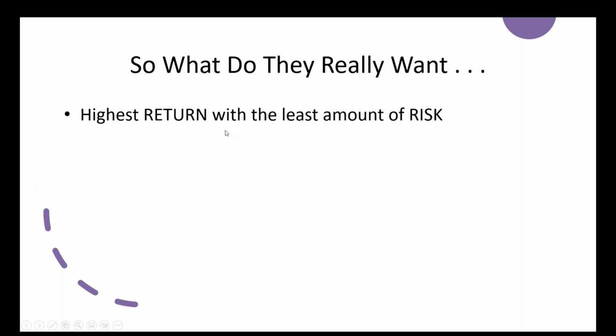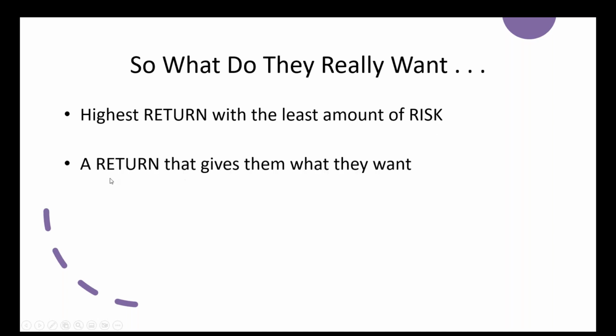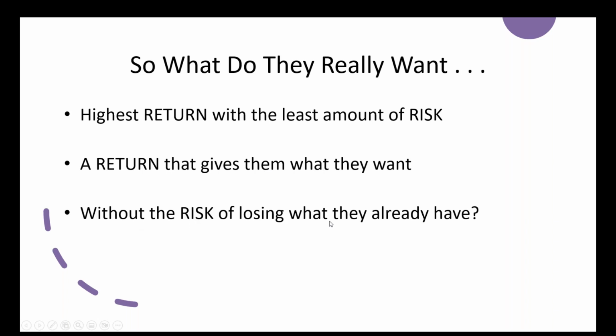So what do they really want? They want the highest return with the least amount of risk, a return that gives them what they want, and without the risk of losing what they already have. That's what they want. Does having money in the market and in an FIA do these things? And again, especially for using the Kitsis Wade Foe mentality of starting out with 30% in the market, 70% guaranteed, and then dollar cost averaging into the market. Does it do these three things?